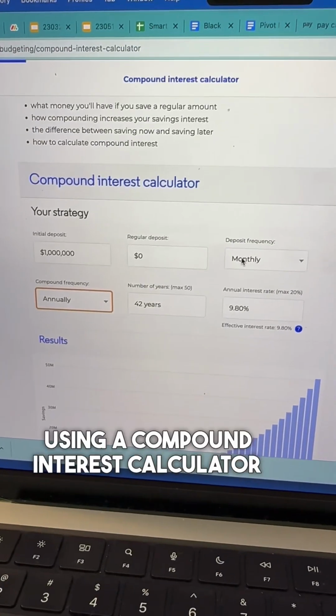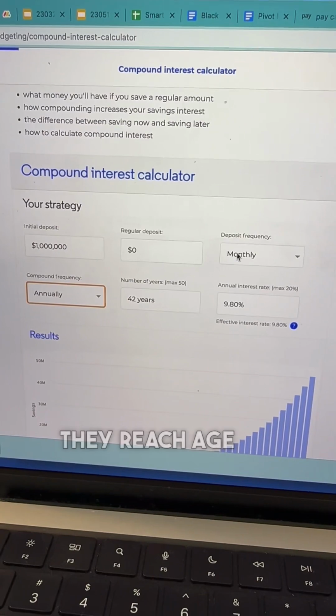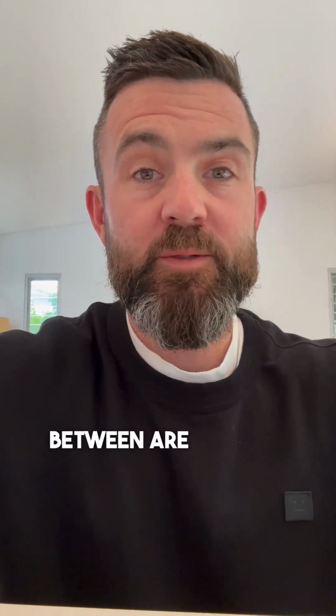Using a compound interest calculator here, you can see that a $1 million property for an 18-year-old by the time they reach age 60 will grow to a massive $50 million in wealth. So if you can give them that head start, my bet is that the rest of your mother's, father's days, and probably every day in between are pretty much sorted.